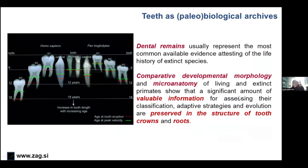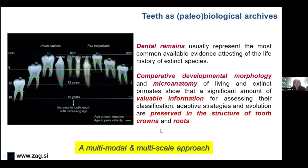Another important example in the field of natural heritage is dental remains. Dental remains usually represent the most common available evidence for the history of extinct species. What we usually do with these 3D imaging techniques is the study of microanatomy, giving valuable information on the different tissues that are preserved in the structure of the tooth, crowns, and root. And we will see how we can do this using a multimodal and multiscale approach. And this is very important.